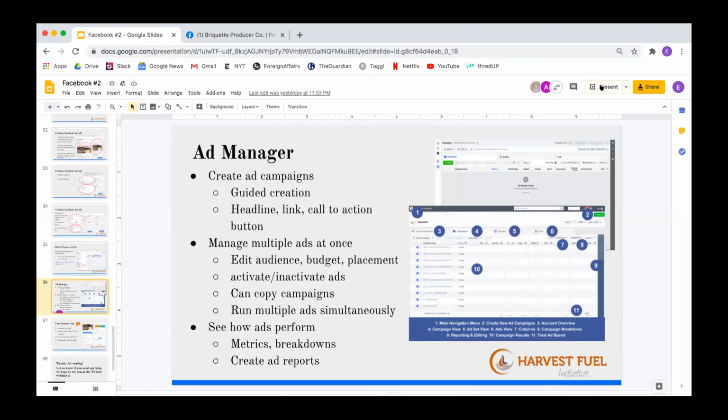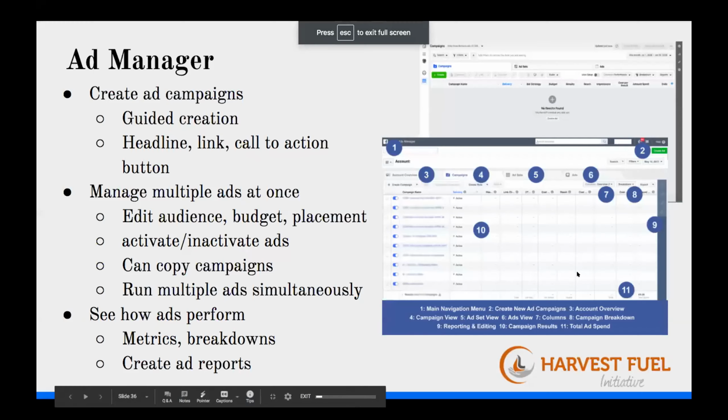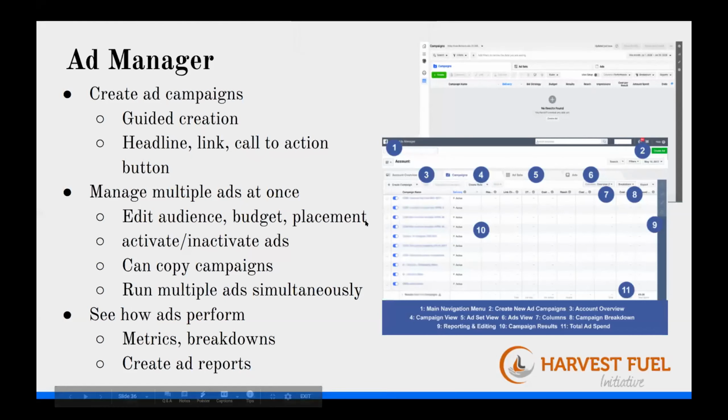And something that's different about boosted posts and ads is how you manage them, particularly through Ad Manager, as Abby mentioned. So she's going to explain Ad Manager to you guys.